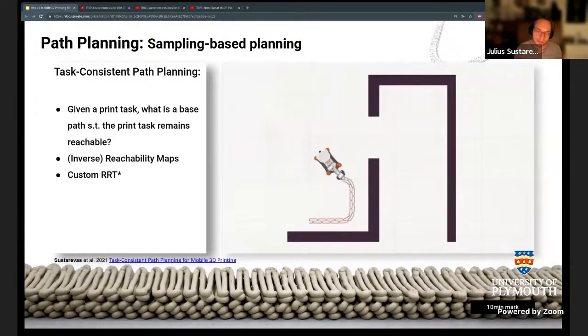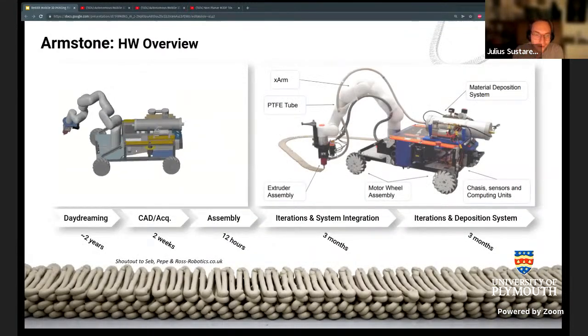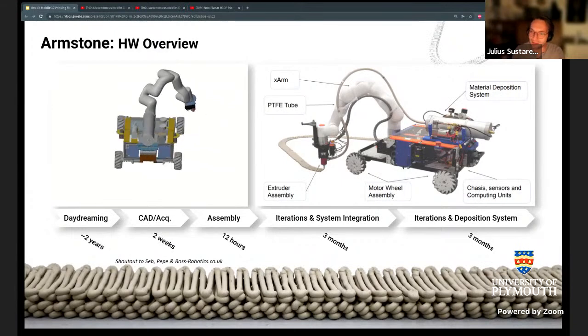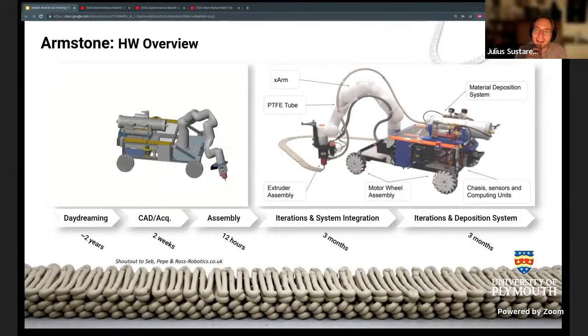However, because the two previous platforms lacked a bit of robustness, I had to yet again go back and build yet another robot. And I guess it's nice that I did, because we have something to talk about. I needed something a little bit more robust. So I'll give a little overview of the Armstone hardware. Armstone is, I don't know how to call it, a human scale robot. I'll give the dimensions later, but it's about 1 meter in scale.